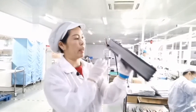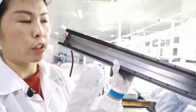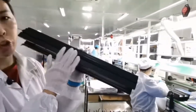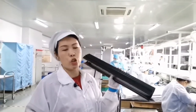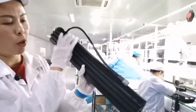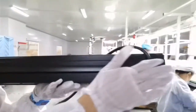Okay, this is a double row light bar housing extrusion, already after the powder coating. Later we will show you our powder coating production workshop, but here is a finished model, okay? You can see the powder coating is very nice and very smooth and the quality is very good.